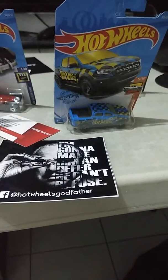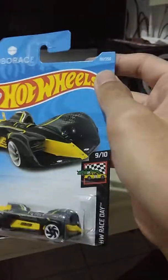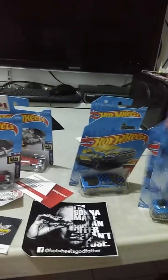Alright, so we got the Robo Race, which I wanted. So one cool car, its packaging right there, this car right here. And also I got two round out Alpine zombies. There it is right here. I'm gonna make a video of unboxing one of them and see the variation of these two.